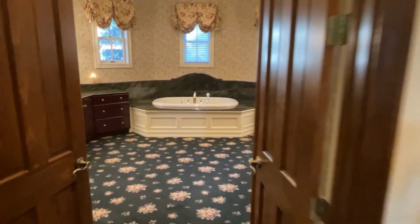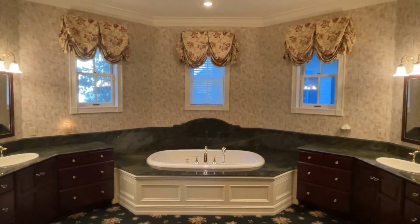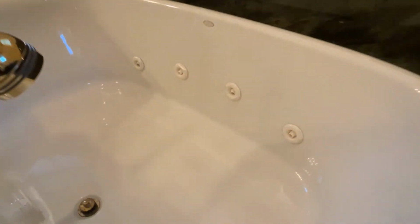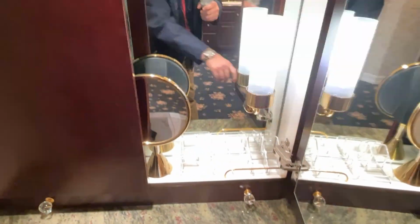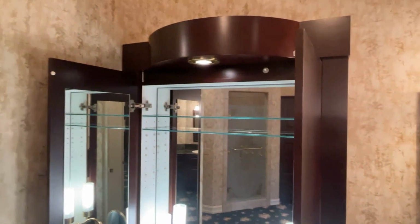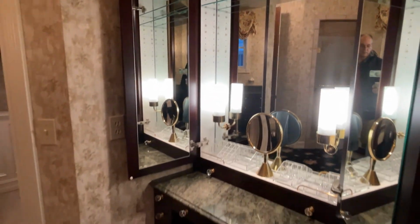Now we're coming into the owner's retreat bathroom. You have a full-size soaking tub with the motorized spa jets. You have his and hers sinks with granite tops, and you have a hand-built custom makeup area where the lights automatically come on. Extremely good lighting to apply your makeup.